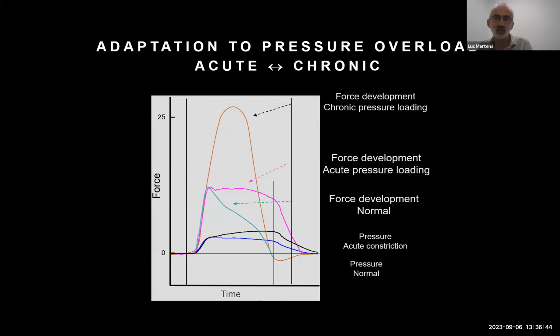Now, what happens when you acutely increase loading? This is again what happens to force development when you acutely increase loading to the heart. The heart is a very ingenious organ, because it can only develop a certain maximal force. So when you acutely increase afterload, and this is a model where you put a constrictor across the ascending aorta, you constrict the ascending aorta a bit, so you increase afterload to the heart acutely. What the heart tends to do is prolong contraction. I already alluded to this in the coarctation case. When you acutely increase afterload, the heart will try to prolong ejection.